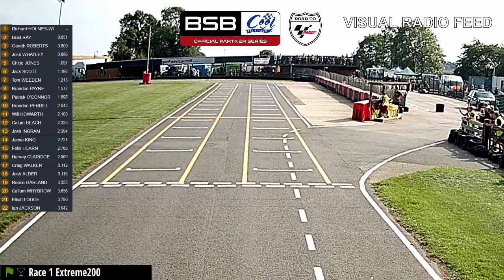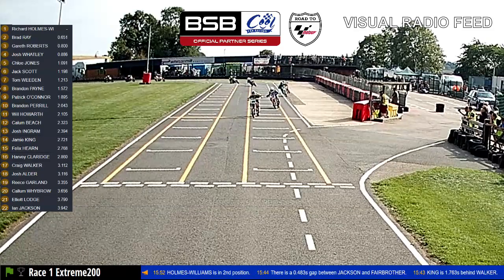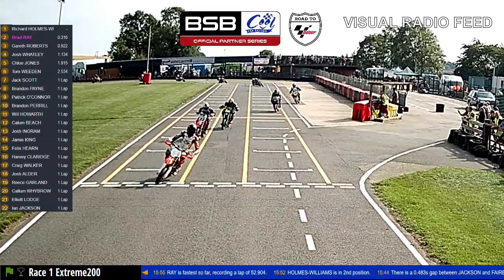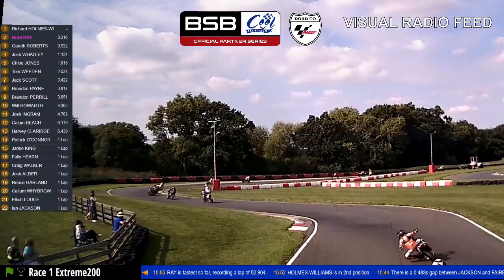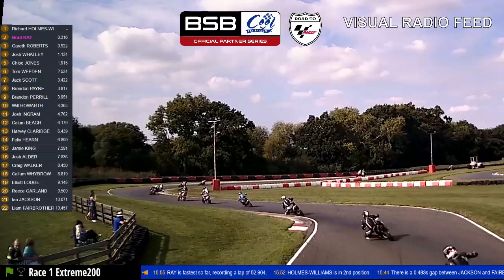Richard Holmes-Williams leading then. We saw that he had magnificent pace in the first couple of parts of this race. Let's see what he can do this time around. Brad Ray in 2nd place from 4th on the grid. So good start from Brad, but out front Richard Holmes-Williams. Brad's right on his case though. This is not done just yet. I know his dad's watching back home. Kevin is tuned into the feed.